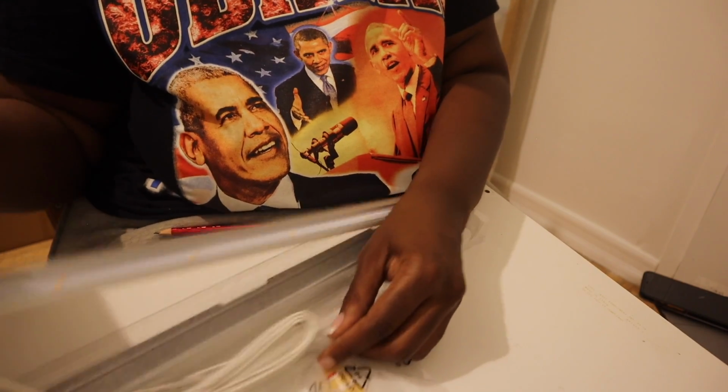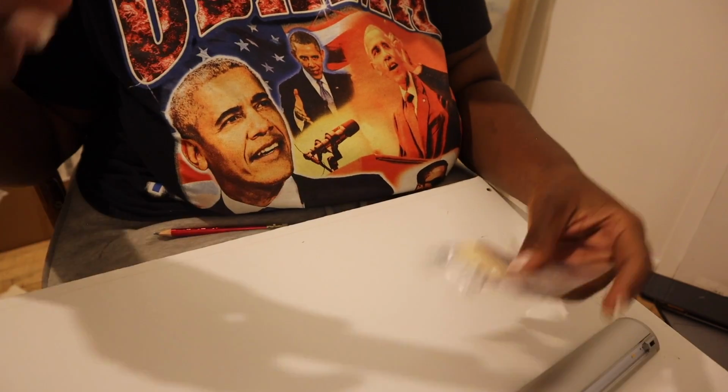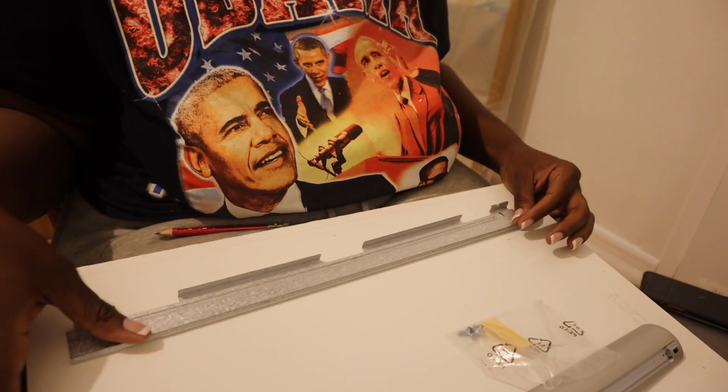For this particular shelf, it was 18 inches, so I need to mark once I reach 9 inches, and always mark it above the measuring tape, just because you do need to leave like 3 centimeters from the edge of the shelf. The Norrfly light comes with the bracket.